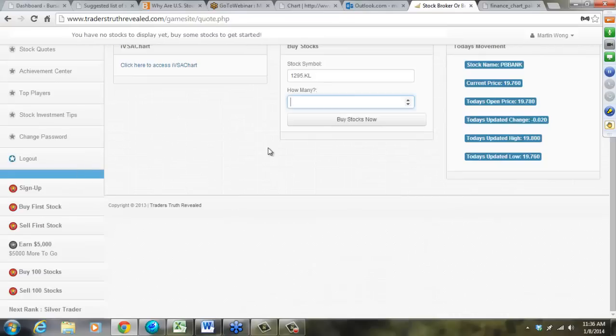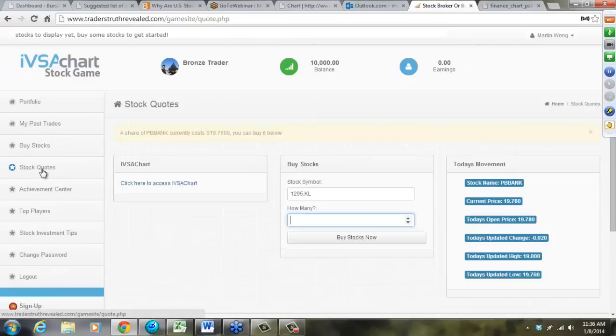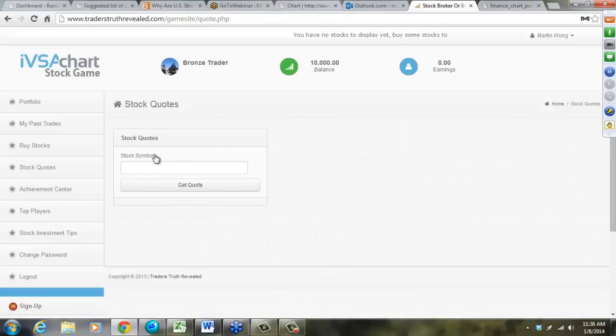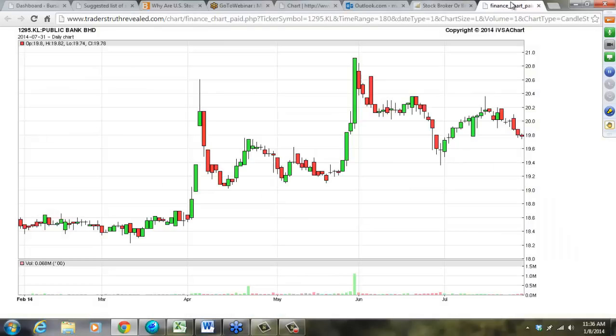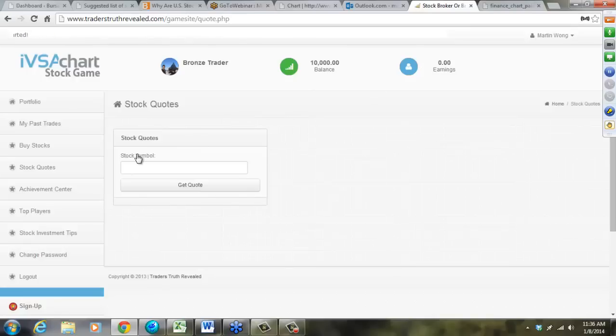Then if you want to go back and buy another stock quote, how you choose a stock is actually where everything falls into place, which we will do together with the course itself on IVSA. But don't forget, IVSA also has a stock scanner in here, so it comes with it nicely too. So this is what I just want to highlight on the stock. Do yourself a favor, log in, play the game. You have got the URL. The URL is traderstruthreview.com game site.